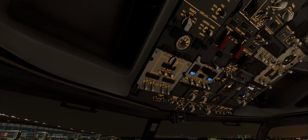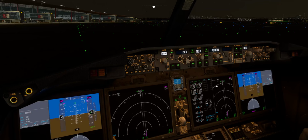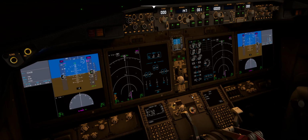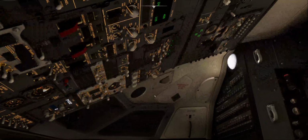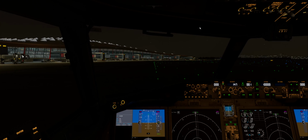Okay. Start. Flight control check. Rudder, full right, full left, neutral. Aileron, full right, full left, neutral. Elevator, full up, full down, neutral. Flight control check is complete.